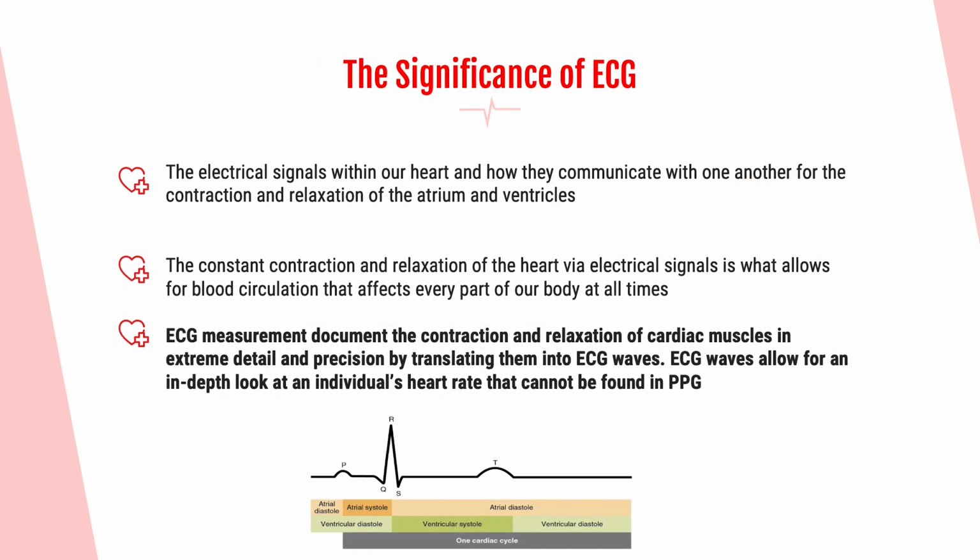Each heartbeat we produce is the product of the electrical signals within our heart. These signals and how they communicate with one another account for the contraction and relaxation of the atrium and ventricles. The constant contraction and relaxation of the heart via electrical signals is what allows for blood circulation that affects every part of our body at all times. ECG measurements document the contraction and relaxation of cardiac muscles in extreme detail and precision by translating them into ECG waves depicted in the bottom picture. These ECG waves allow for an in-depth look at an individual's heart rate that cannot be found in PPG.